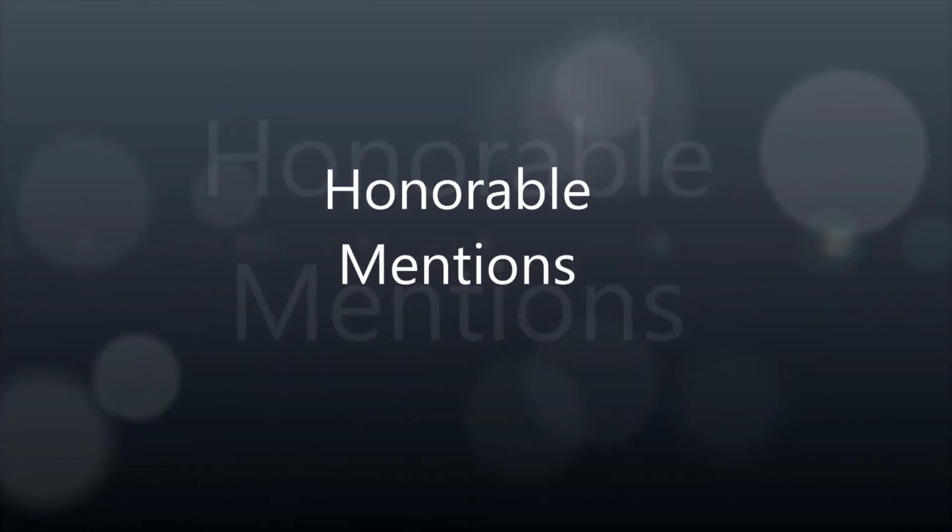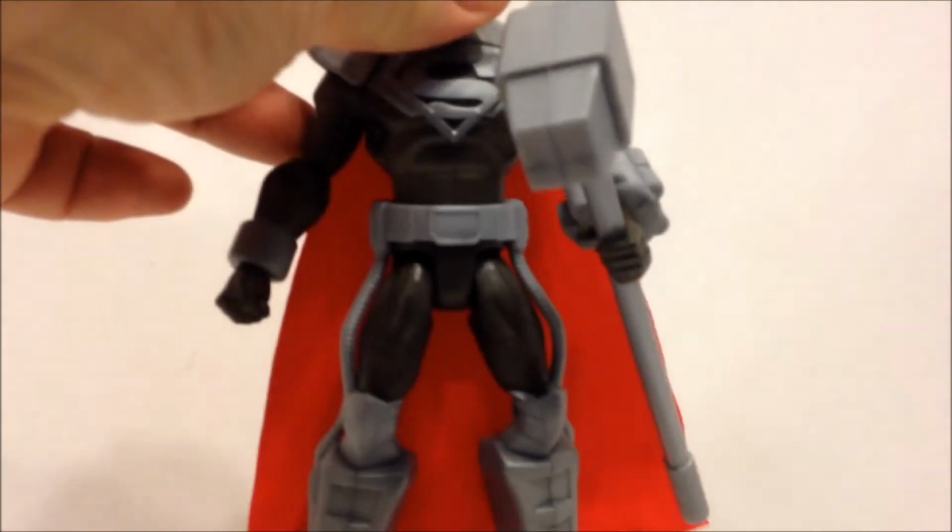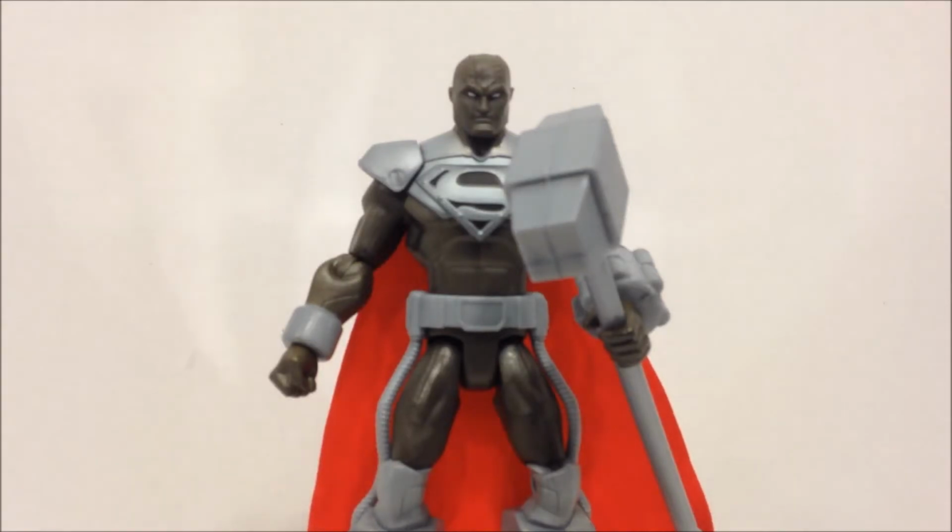Now, to start us off, I want to start with just a couple of honorable mentions that were really close to making my top 10, but just didn't quite get in there. Now, the first honorable mention that we have is the Total Heroes Mattel Steel figure.